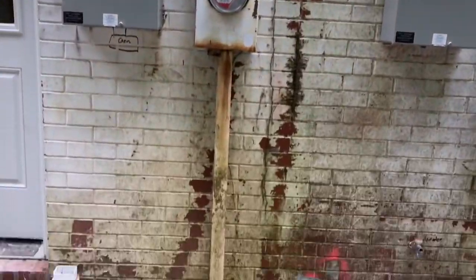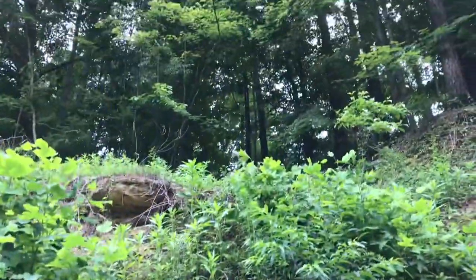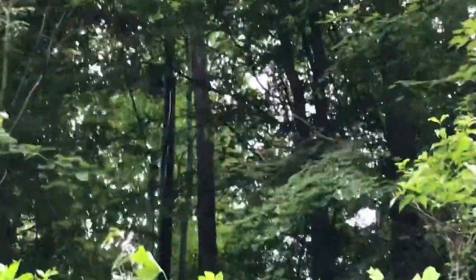We got delayed on the electric service because unfortunately the power line that comes in up there, you can see a pole way up in the woods there.